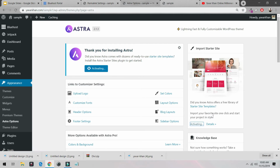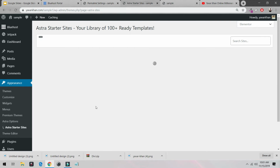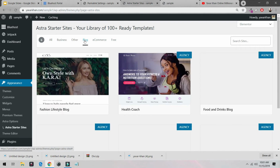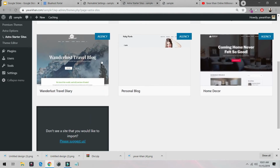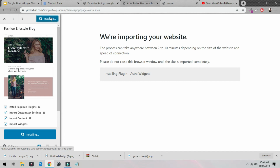Once you click on that, click Elementor and then do next. And then I would just go on the blog theme. So these are free templates, so I'm gonna install this one. Just click here, I'm gonna import my site.